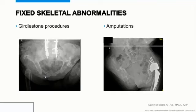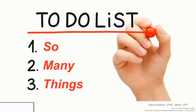You don't have the legs connected to the pelvis anymore, so we lose a lot of ways to control positioning. And then amputations, so hip disarticulations, hemipelvectomies, or even just your basic upper AKA, are going to have a lot of positioning challenges because they've lost weight in that leg that helps stabilize their pelvis on that side. So there's just a lot to do.